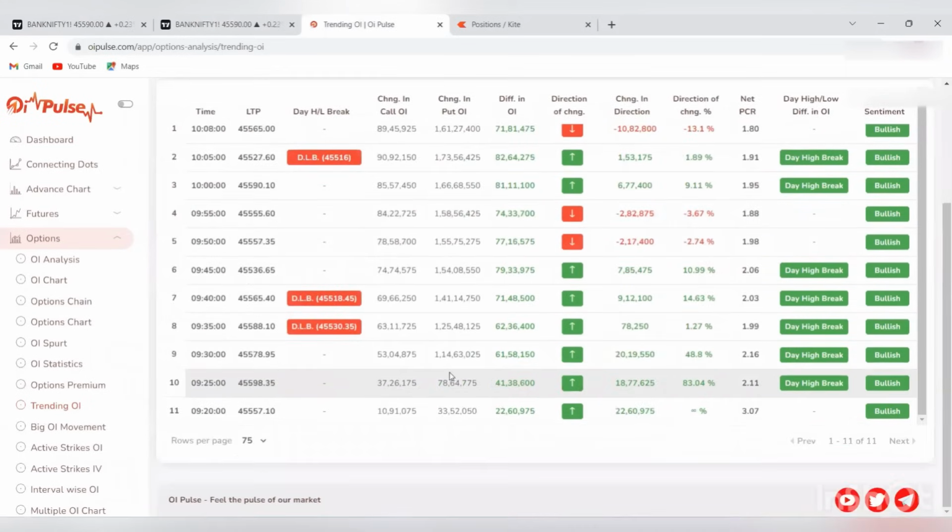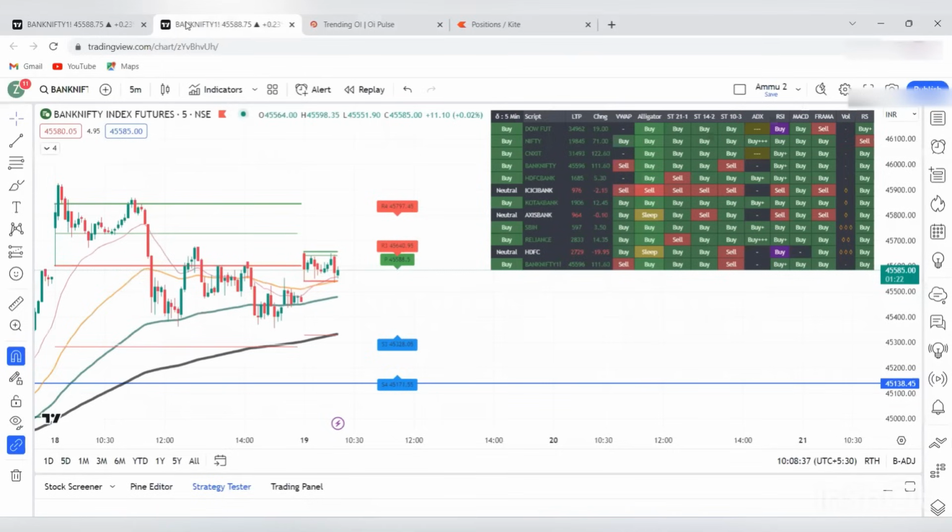Bank Nifty was positive right at the open, so I decided not to go on this because there can be a breakout. Already there was a dip, but again, once it came here and gave the retracement to Camarilla pivot, I went for the trade.